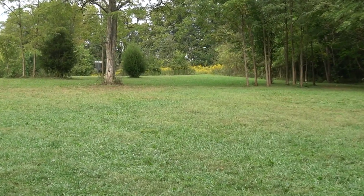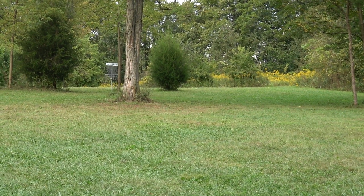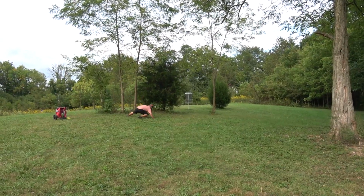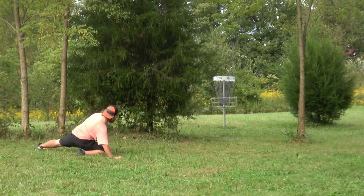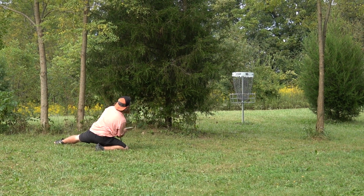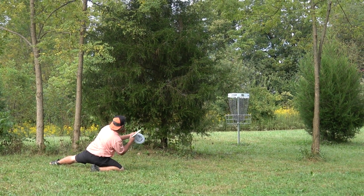Matt just trying to put this close. Sneak around that last tree. I think he did. A little past it, but he should have a putt there. And then this is exactly what I was talking about. If you put yourself behind this little tree and bush, it takes away any kind of putt, even though you're still inside circle 1.